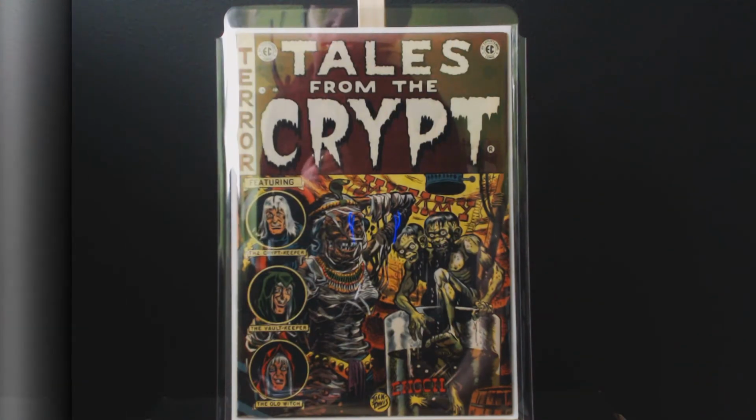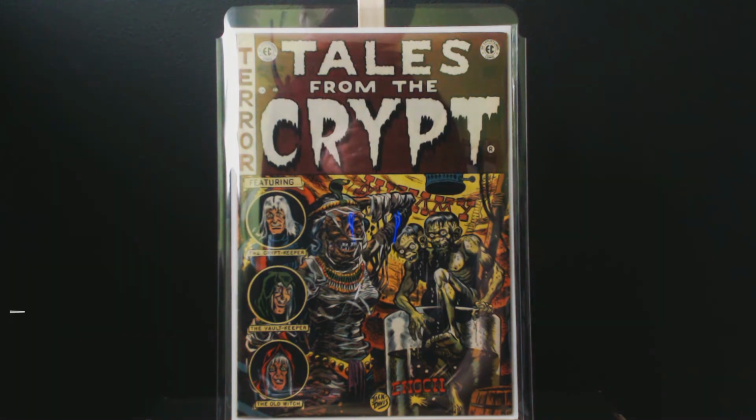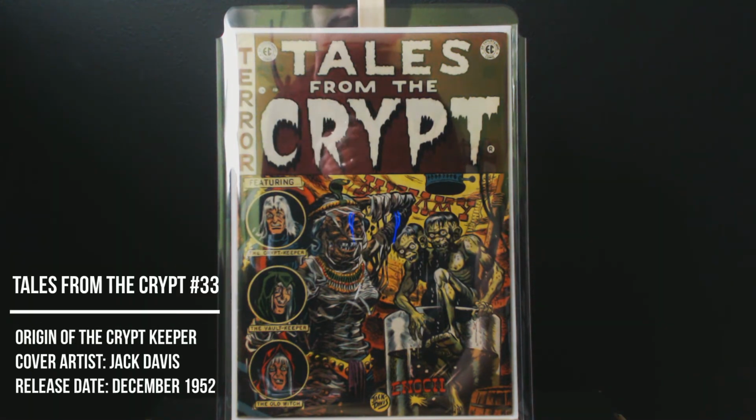This is another personal grail, and this is another one I cannot believe that I actually have in my collection now. This is Tales from the Crypt #33. This is the origin of the Crypt Keeper. I've always been a big fan of Tales from the Crypt, watching the show when I was a kid. My wife and I still watch episodes of it. We have all of it on DVD. I didn't grow up reading these, but I grew up watching the show. So this is definitely a book that I've always wanted to get.